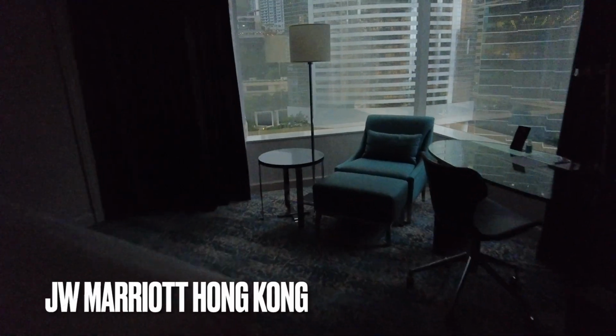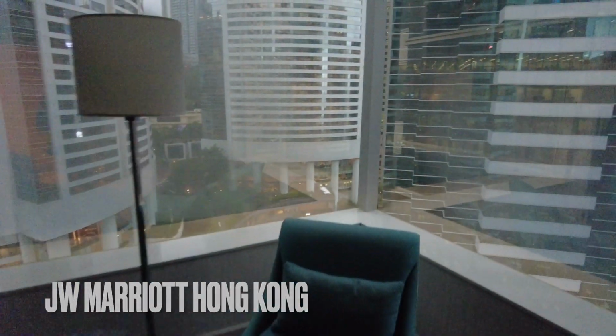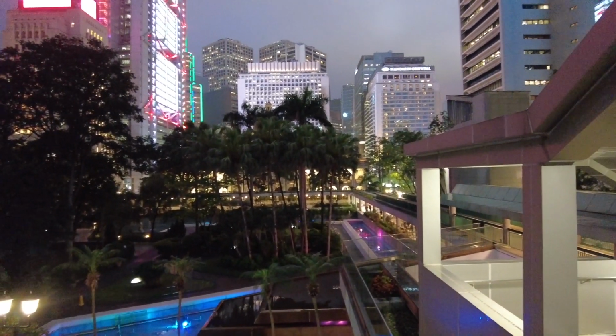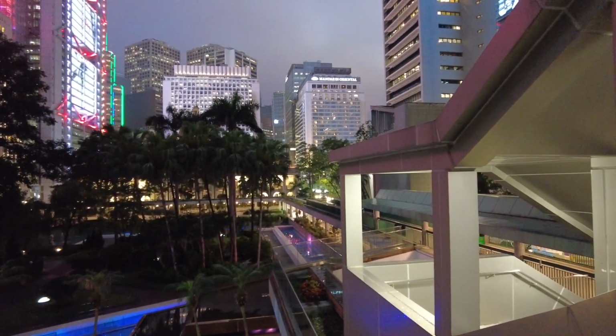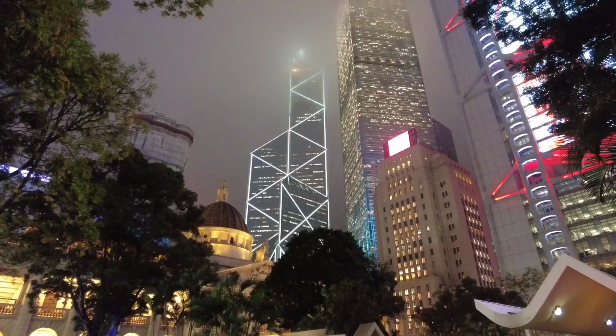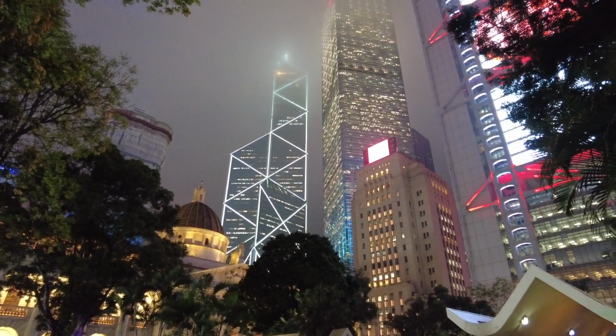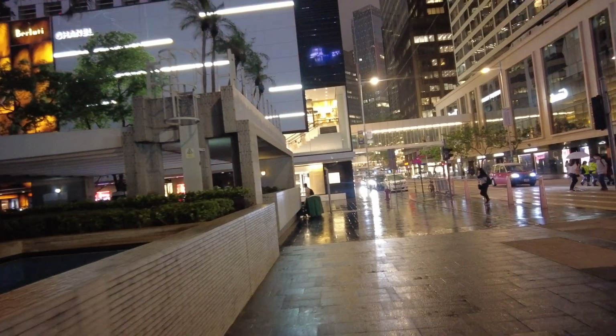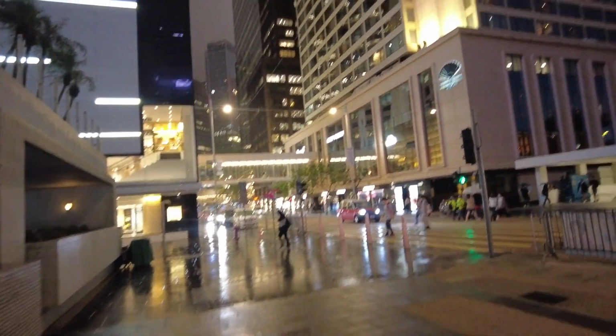In Hong Kong, for the first 2 days, we decided to splurge because it was my birthday, and we stayed at JW Marriott because we also have a really nice discount for Marriott hotels. But I cannot say it was absolutely worth it. If we didn't have a discount, we wouldn't have booked it. But anyway, it was quite nice. So we checked in, left our bags and went out to the city center.